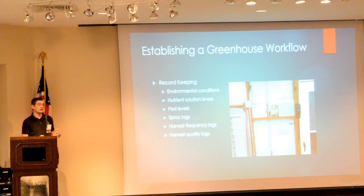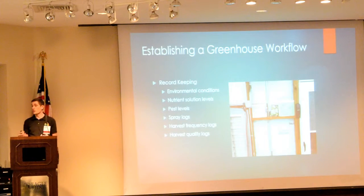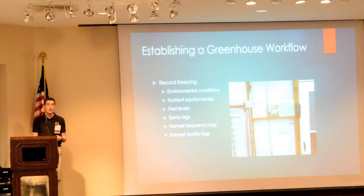And again, this can kind of play into these spray levels. By keeping a record of where and when we're seeing these pests, we can really avoid spraying or applying these beneficial insects until we know we're going to have some economic impact, which can definitely save us a lot of money and, again, catch that pest or pathogen before it becomes out of control.